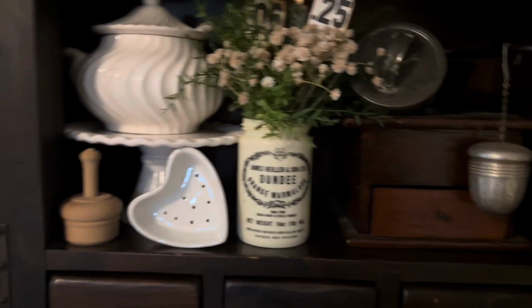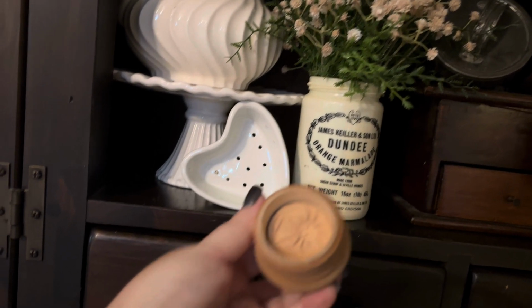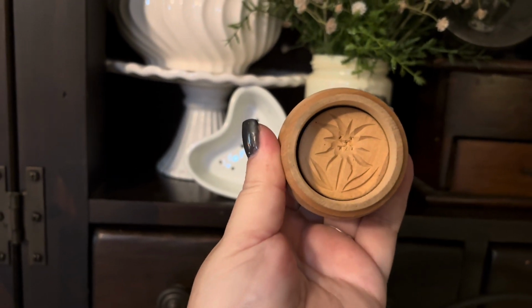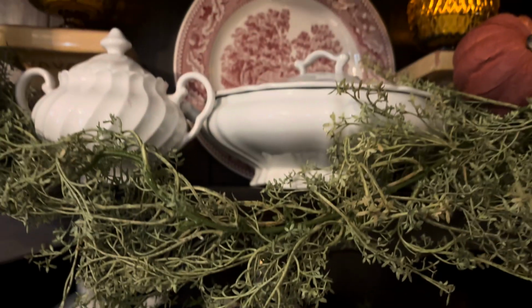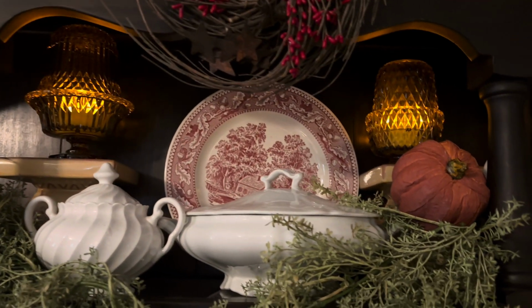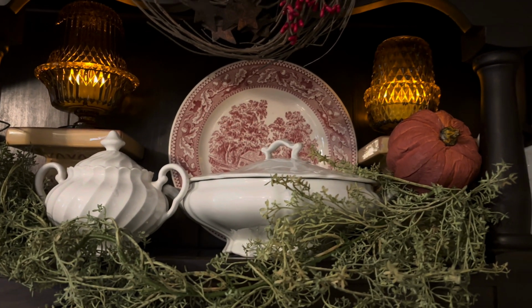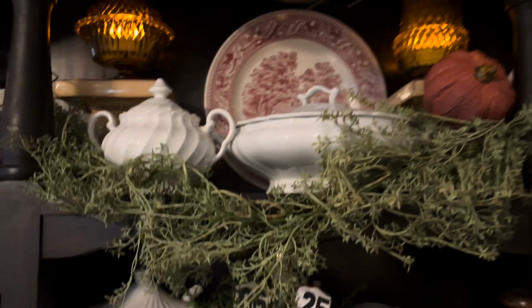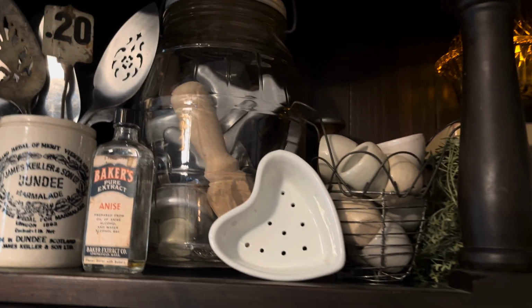And then I did another, what's this one? Oh, it's a flower of the butter mold. And then coming up, I have more ironstone, my 2 fairy lamps, and then I added a pumpkin on that side, but I need to add one on this side. And then another, and again, I tried mimicking the other side.